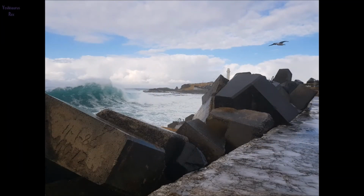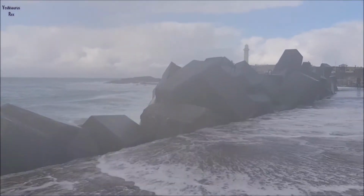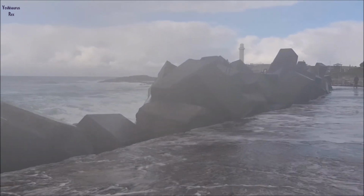When I saw this wave, I knew I had made a mistake, so I put my phone down and braced for impact. And there goes the impact. Alright, I think we're done for today.